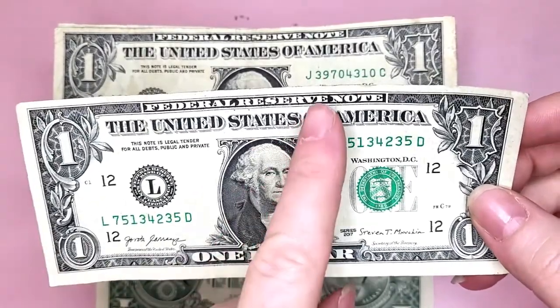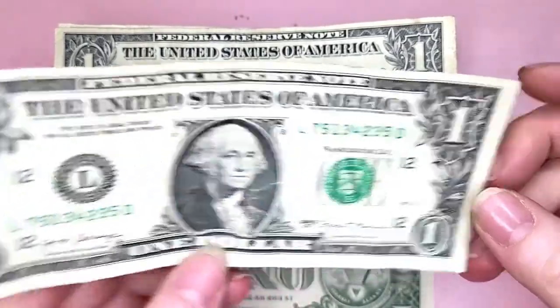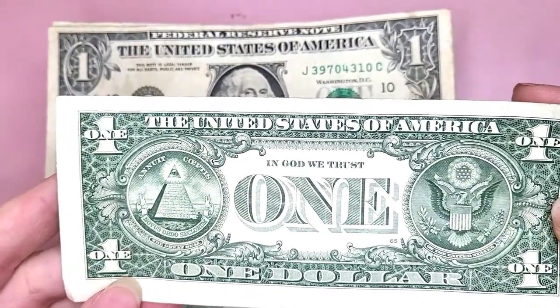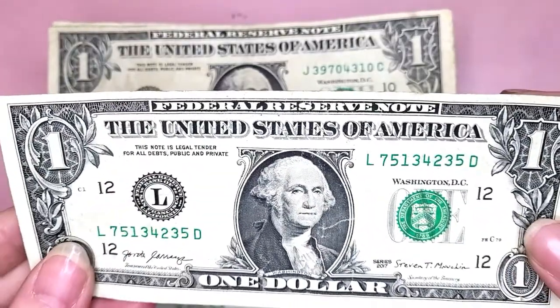I want to show you guys to look for the ones that are off-center. If they're in really good condition, that's worth keeping. Like this one, the bottom and the back are off as well. You can see it's a little tilted as well as off-center. So those are worth checking out. If they're in good condition, keep them.